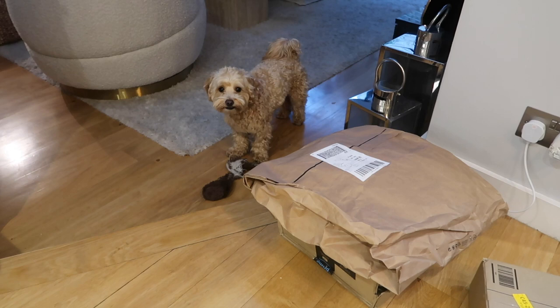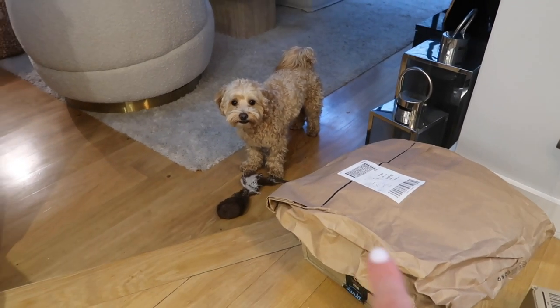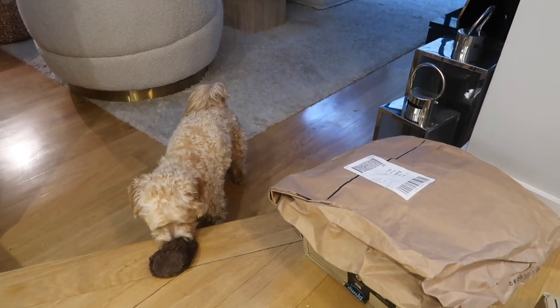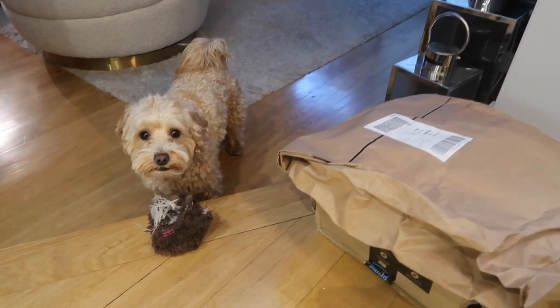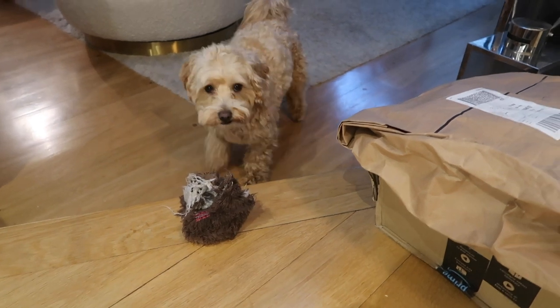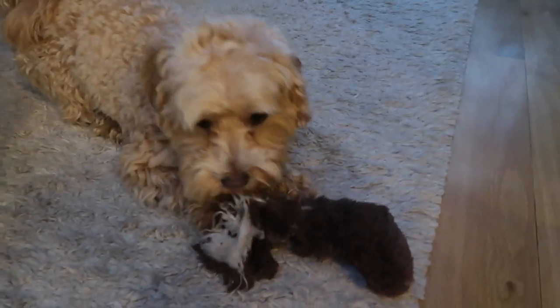So every time I'm eating dinner and I'm just finishing up, he comes and brings his toys. Ignore my packages here. You wanna play? Hi, baby. Playtime. By the way, this is the remains of his favourite teddy bear, and he will not part with it. Let's play. Drop it. Drop it. Good boy. Okay, go get it.